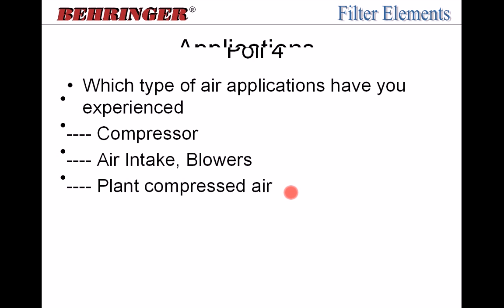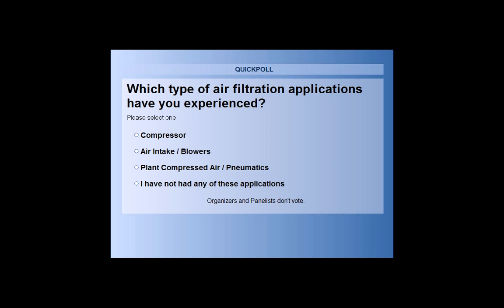So how many people have experienced or used air intake type filters or just air filters within your work environment? And while everyone's voting, we'll wait a few seconds, and then we'll share the results, and we'll see what the demographic looks like there. Another couple seconds, and we'll close it. All right.